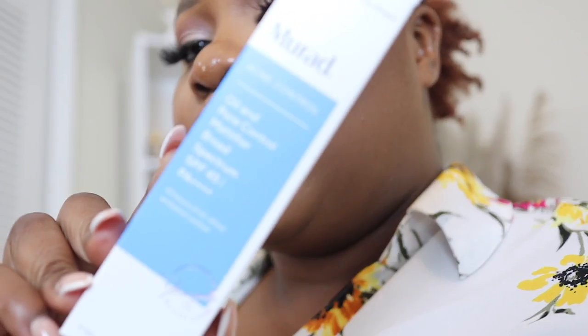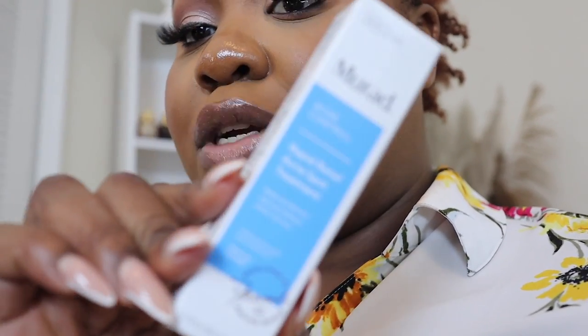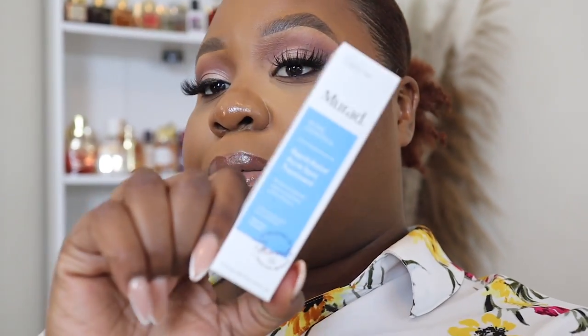And then I have the oil and pore control mattifying SPF. I used that today under my makeup. So I can't really tell you if it's mattifying, but I'm not really oily except for where I put, you know. Yeah. And then I have the acne control rapid relief acne spot treatment. So I'm going to be using that today because I got a spot right here. And I got something right here. So right when I'm finished showing you guys, I'm going to go wash my face and cook something for Mark. And I'm going to put this on my face to see what it do.